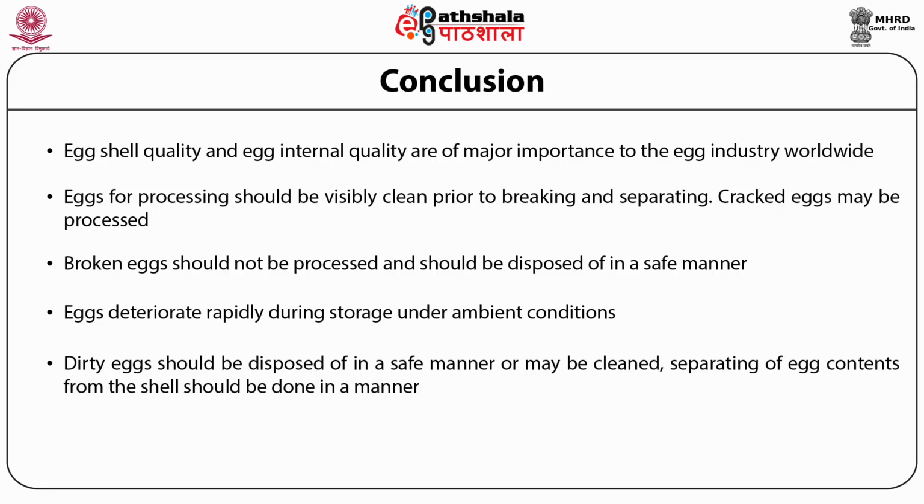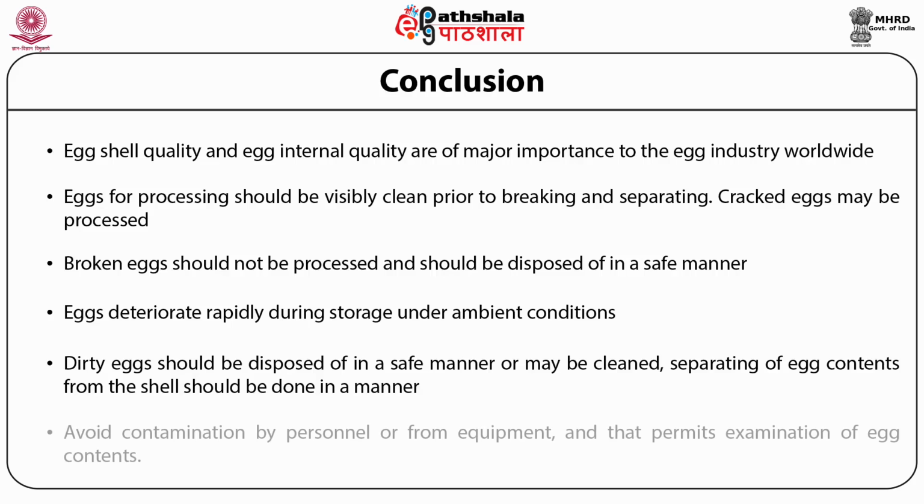Separating of egg contents from the shell should be done in a manner that will, as far as possible, avoid cross-contamination between the shell and the egg contents by personnel or from equipment, and that permits examination of egg contents. So, students, let's now recapitulate what we have learned about the emphasis on the internal and external quality of egg and other procedures to minimize the quality loss of the eggs.